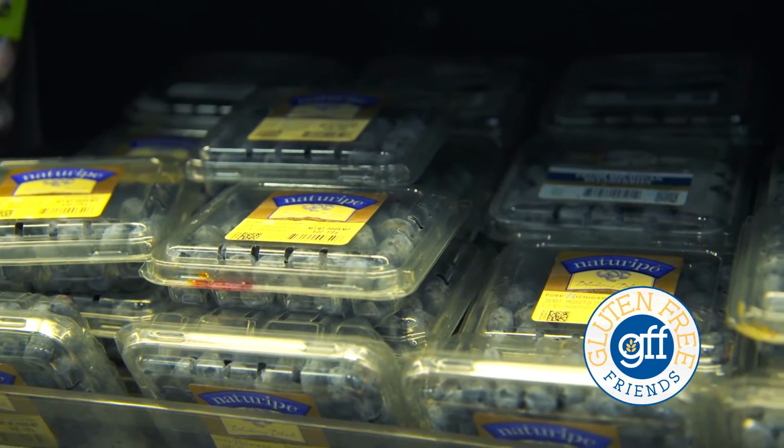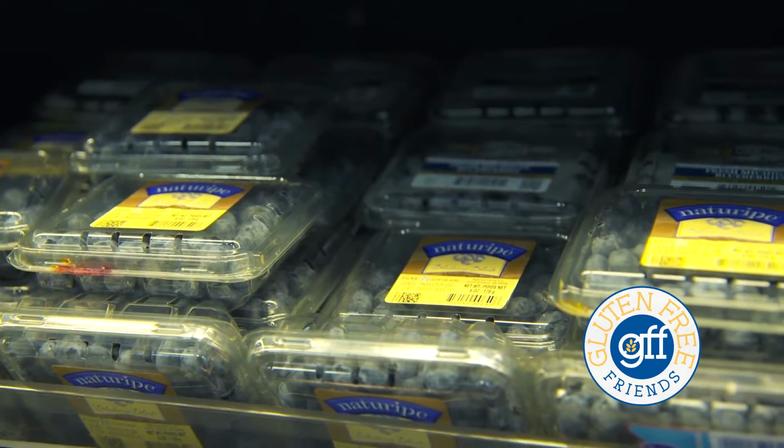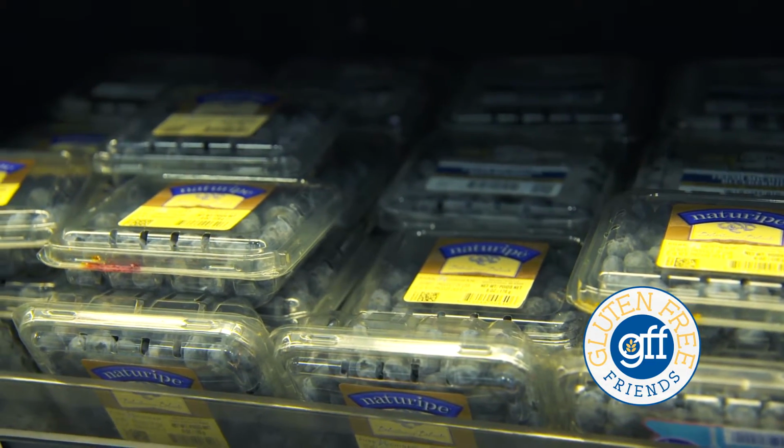Blueberries rank the highest among all fruits for antioxidants, which protect us from diseases like cancer and heart disease. Just 1 cup of blueberries has only 100 calories and gives us about 25% of our vitamin C intake for the day and about 15% of our recommended fiber intake.